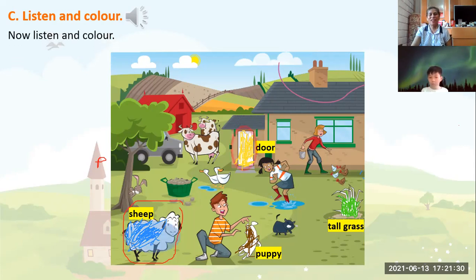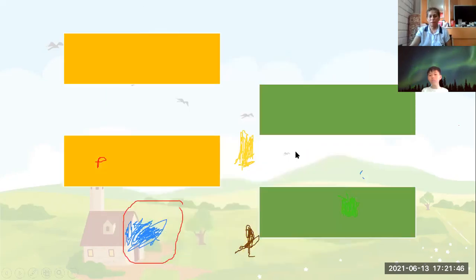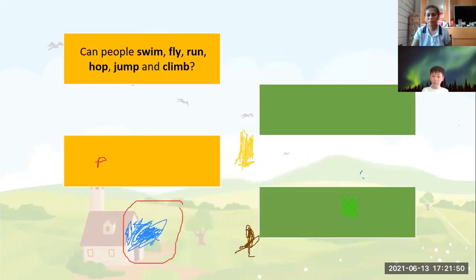Okay. Let us now. Oh, the color is yellow. Okay, white, purple, and pink, and blue. Teacher Anne did not match the color. It's okay. So now, okay.